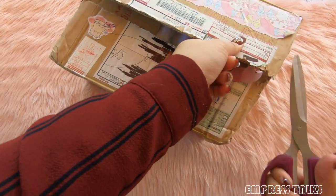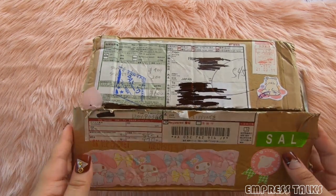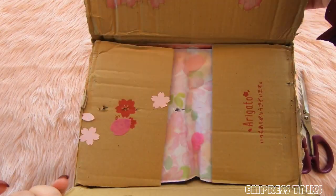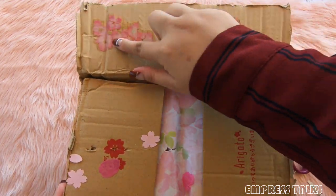Tiny cherry blossom flowers peeking out. When I saw the stickers outside the box, I thought that was it. I never thought that there would be more on the inside. Plus points because the stickers are cherry blossoms, which I like.